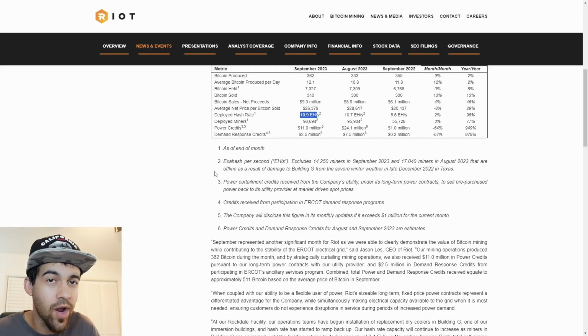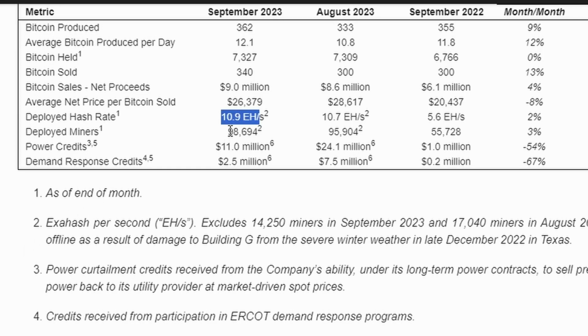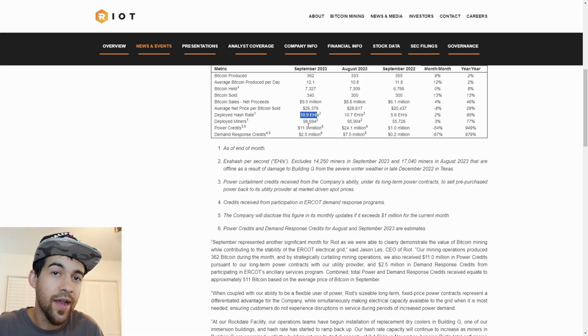Now let's take a look at Riot. Their current deployed hash rate is 10.9. They have been paid by Texas, I believe, for some energy usage, just in order to keep some of these miners offline. You can see that they produced 362 Bitcoin. So while they do have a deployed hash rate of 10.9, they aren't currently utilizing all of it. But let's just go based off this 10.9 exahash, which is right around double Iris Energy.